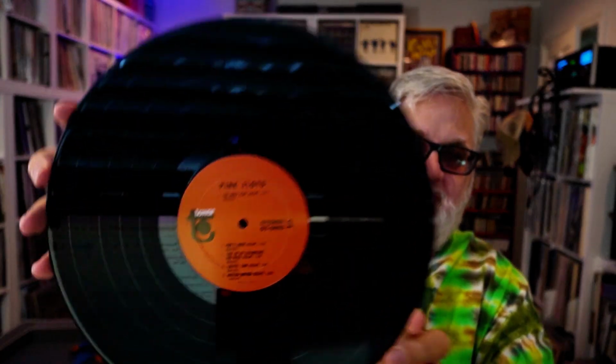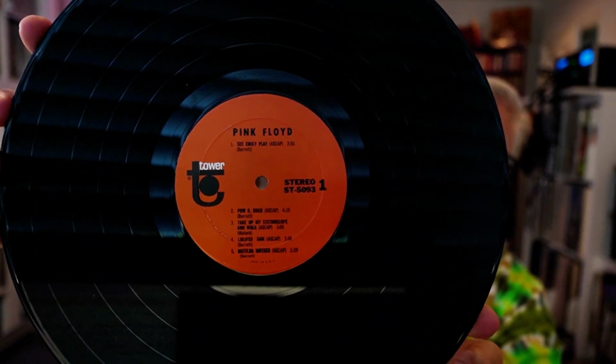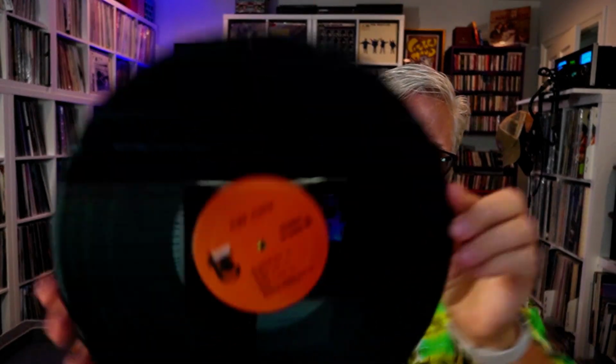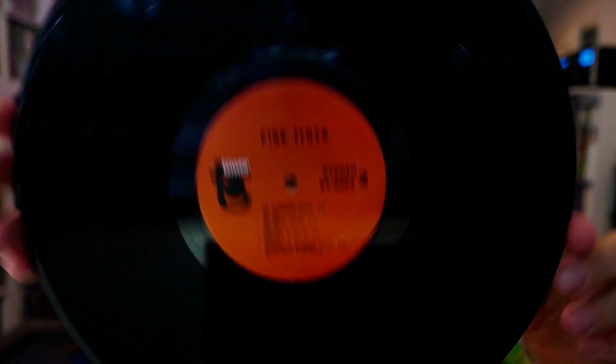This is the earlier first pressing on Tower where See Emily Play is above the spindle hole. But I'm not focusing on these LPs. This is a singles video. I just wanted to point out how the track listing was different and how See Emily Play wasn't even on the UK release. Again, the first pressing of See Emily Play in the US.